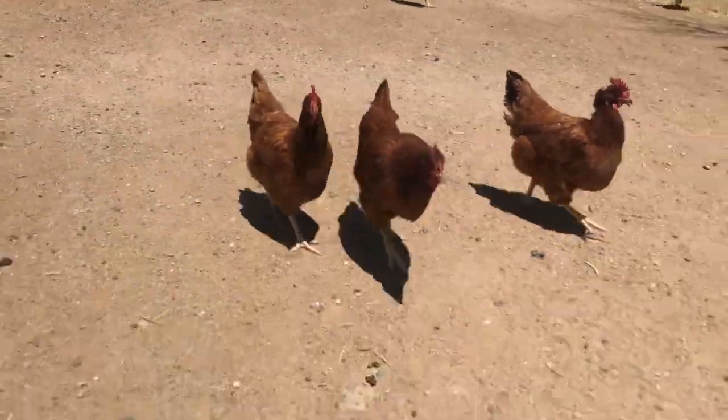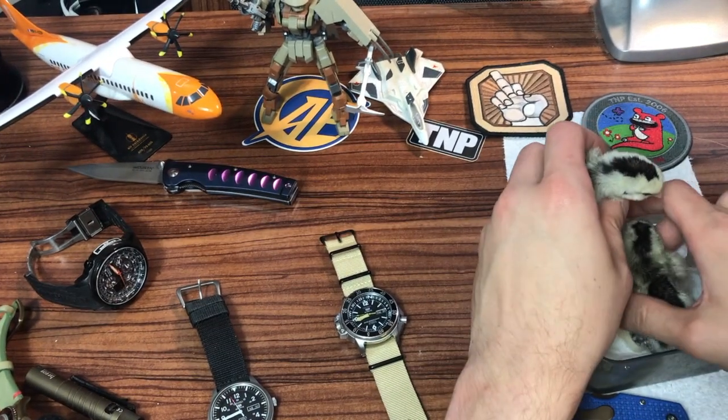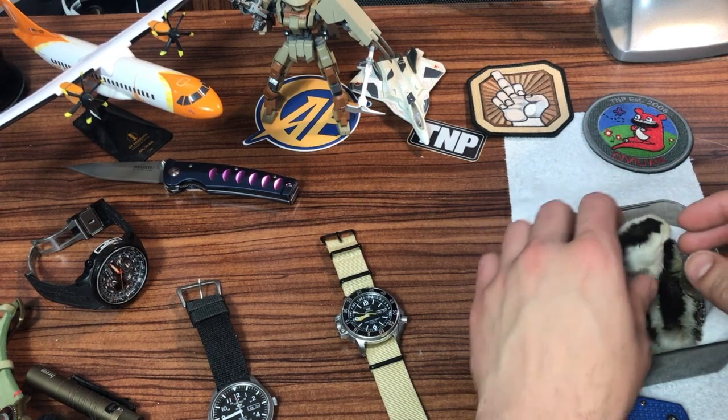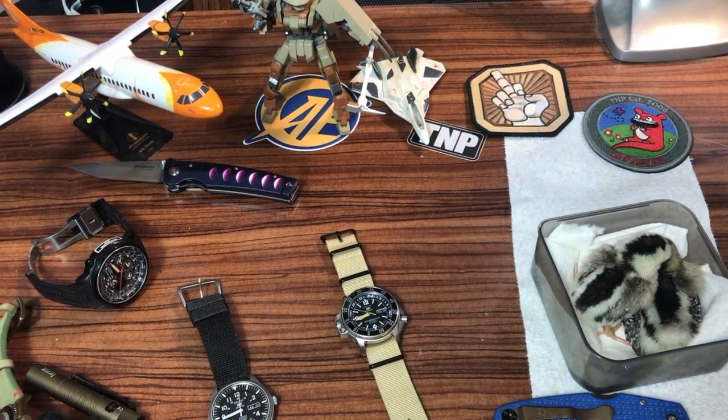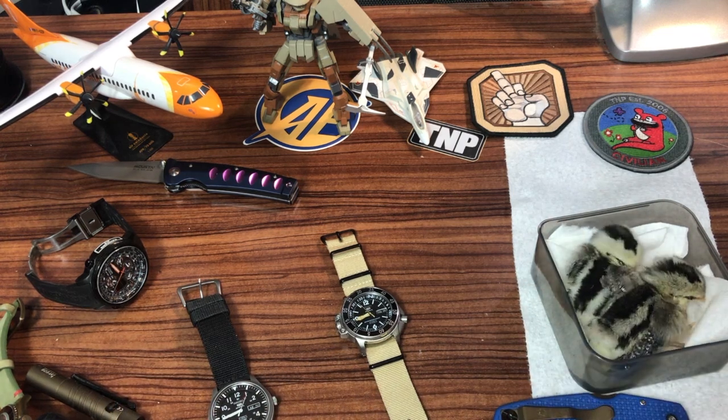and do your business. So I could show you some of the older ones, but those little mofos are gangly and awkward looking. They've aged to the point where they have their adult feathers coming in. They just look funky.